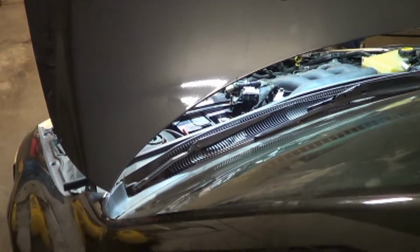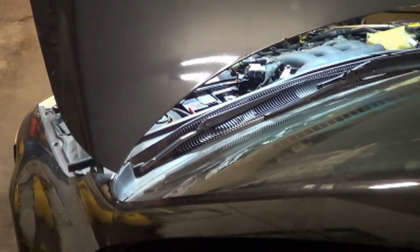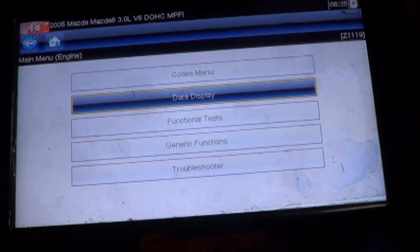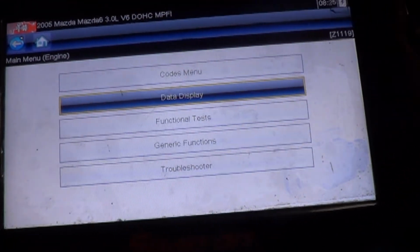Let's go look at the fuel trims. This car is not warmed up. The car literally just stumbled and almost died, and I missed it on the video. I did not get it. Oh, there it was. Did you hear that?